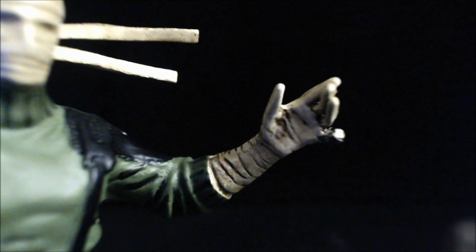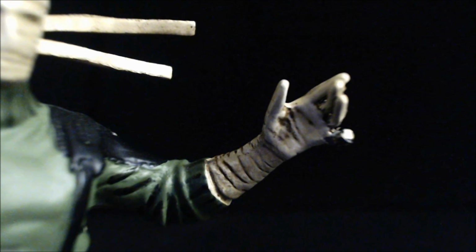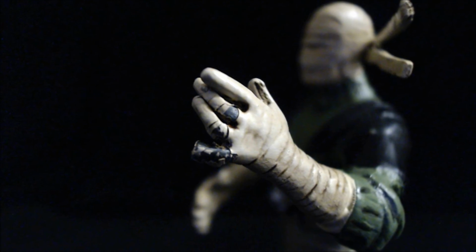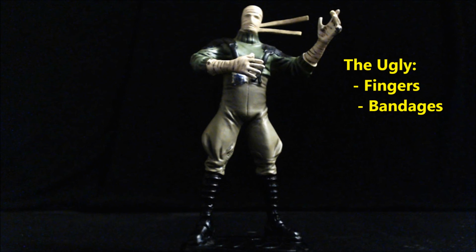Finally, the hands. You really want to watch out for those. Mine are okay for the most part. I think they're a nice detail to have. It's just mine are mangled a little bit on the left hand, so that's a physically wrong thing with just my figure. Finally, the ugly. You really want to watch out for the fingers on both hands, like I said. If you can check before you purchase, I'd highly recommend doing so. Also, watch those bandages blowing behind the head. Very, very fragile.